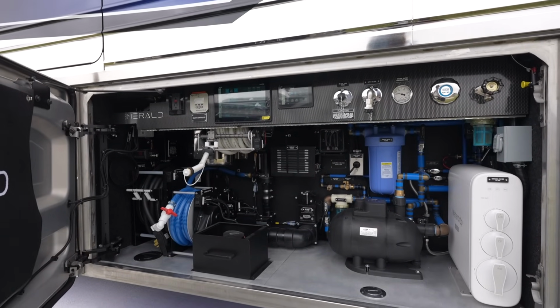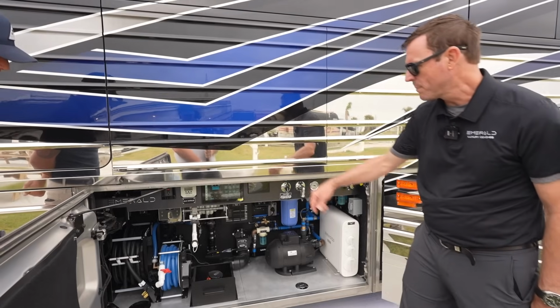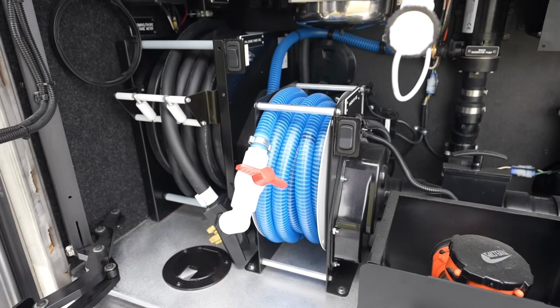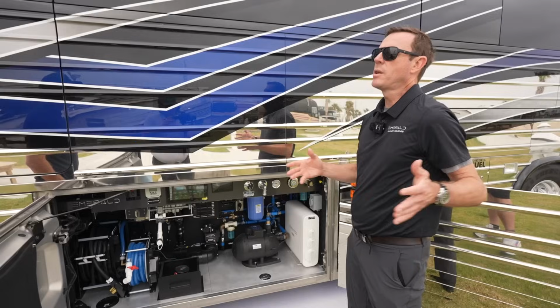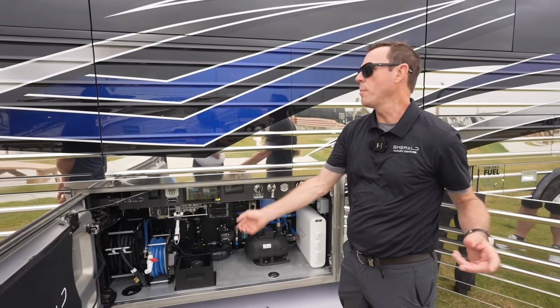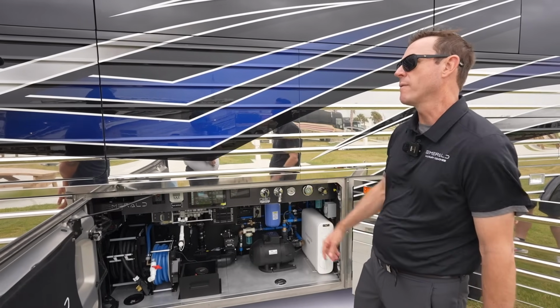We have electric valves that will open your black and gray tank. If they didn't work or failed, we have a manual bypass on those, so you could actually open the valve and get down the road. And then we have a macerator pump. If you were at a place you couldn't get to the honey wagon, or a place that was hard to dump, you could pump your waste off the coach to a drain or somewhere, so it might keep you from having to move the coach around.